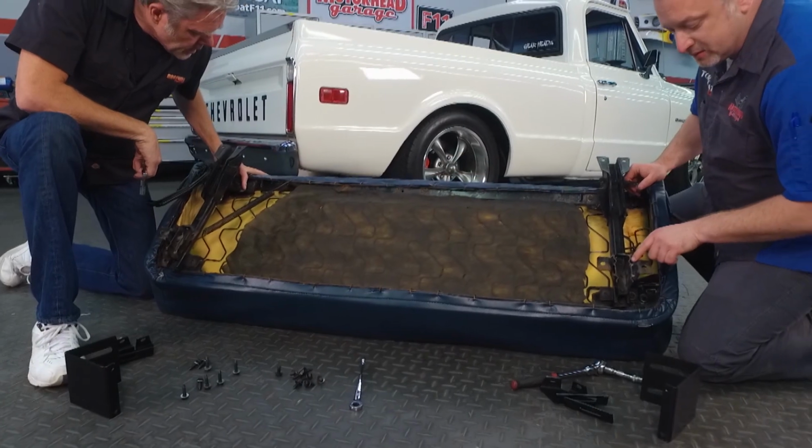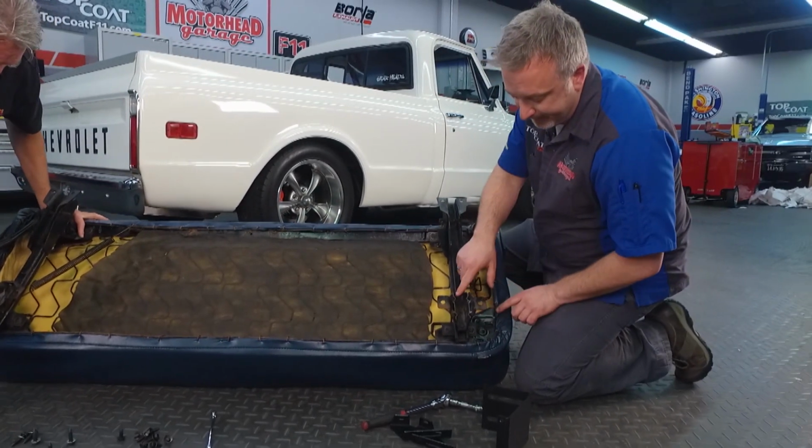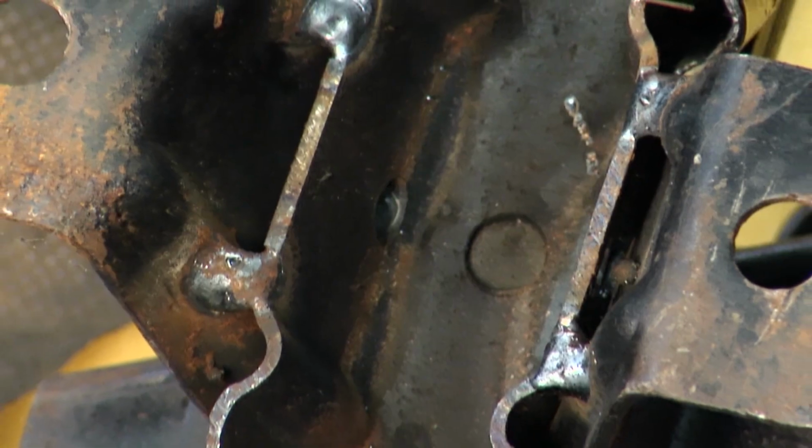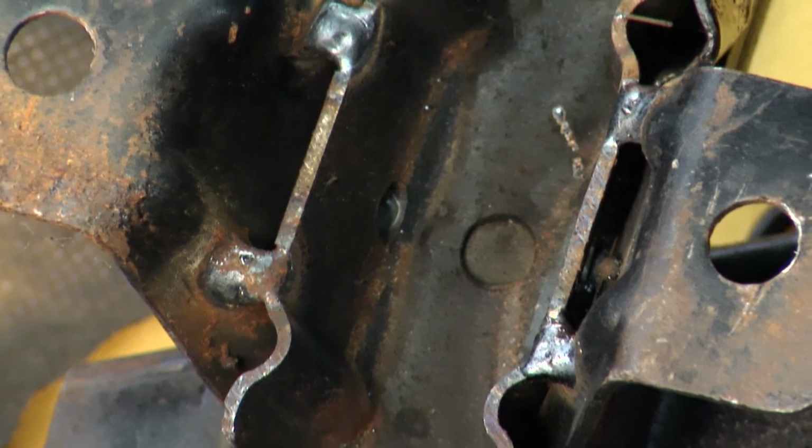You can get it exactly where you want it and then bolt it down and you're ready to rock and roll. Now, we've pulled the seat out of this truck and we have noticed a little surprise, something we didn't expect. Yeah, somebody's already cut into this and welded it back up and all that kind of stuff.